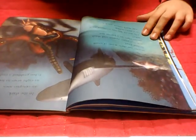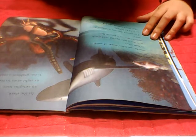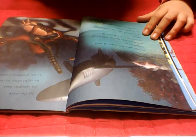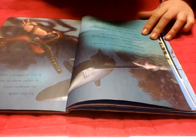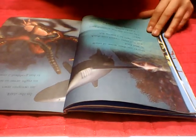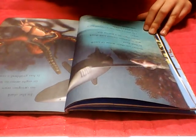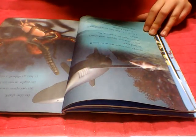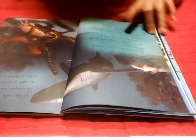Sharks use their sense of smell to find food. But this white-tipped reef shark swims right by a parrotfish. Why? The parrotfish has wrapped itself in a sticky bubble. The shark cannot smell it.